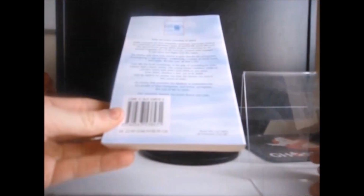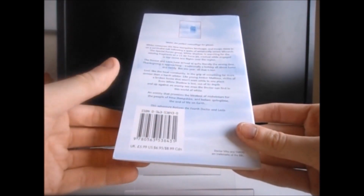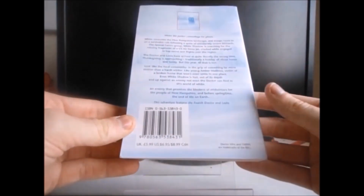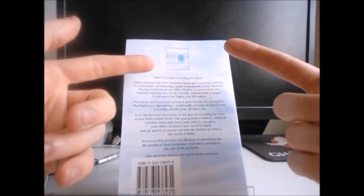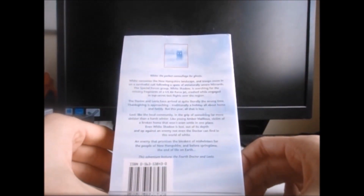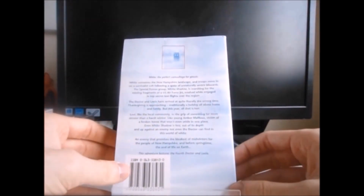Then for the spine we have Doctor Who, a shrunken down bit of the cover, Drift, Simon A. Forward, BBC, and then there we've got the back, and then you've got barcode, UK 5.99, US 6.95, 8.99 Canada, Doctor Who and the TARDIS are trademarks of the BBC, and then a picture of the TARDIS at the back there. And now for the synopsis. White, the perfect camouflage for ghosts.